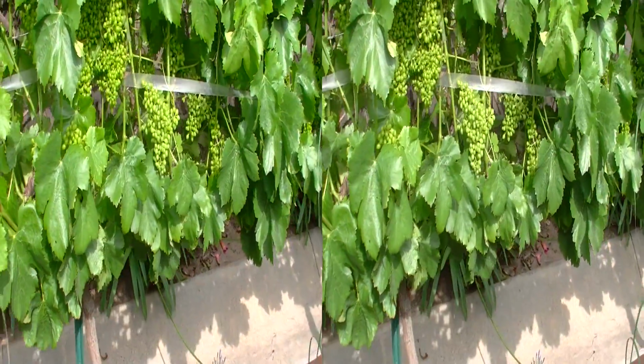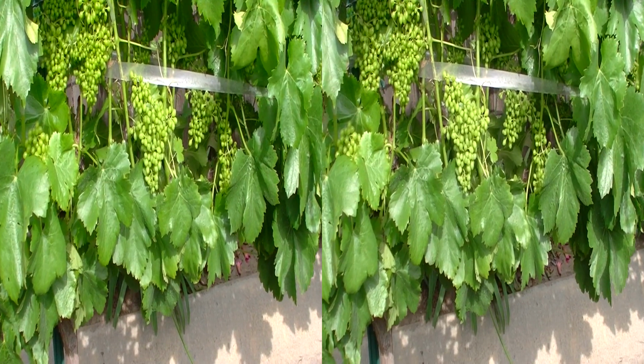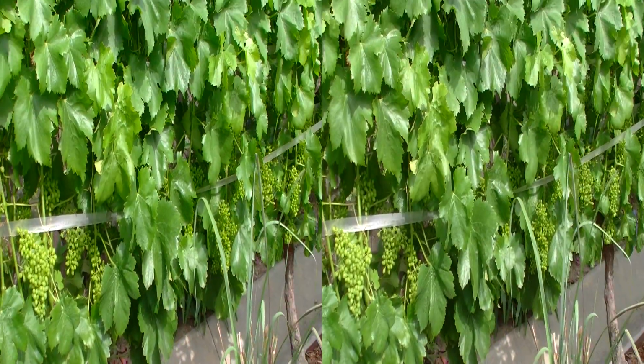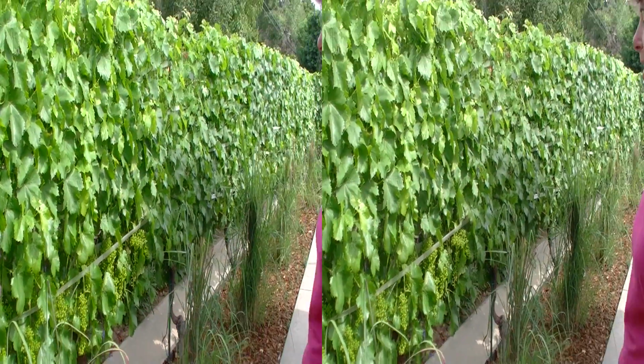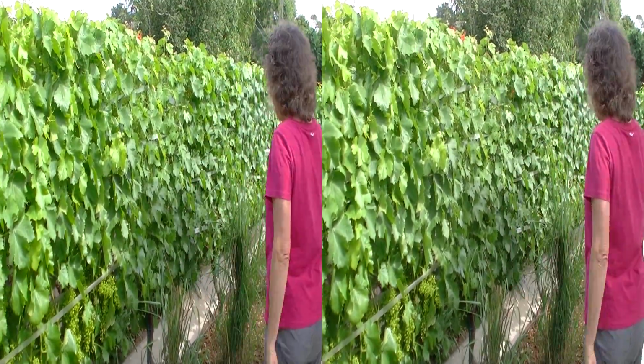I should mention that each of these 4 vines in the past has produced up to 22 pounds, which is not what you would do in serious winemaking, but you would do it for home winemaking to maximize the amount of wine you can reap from your backyard. So the first 4 are albarino.